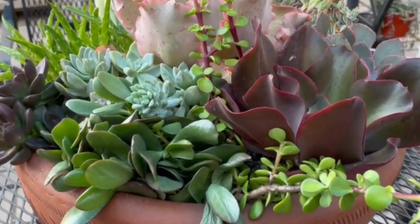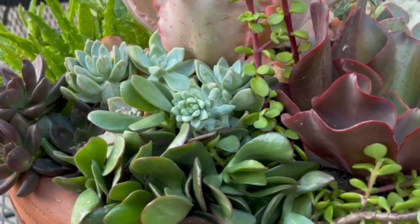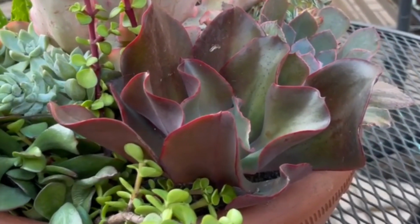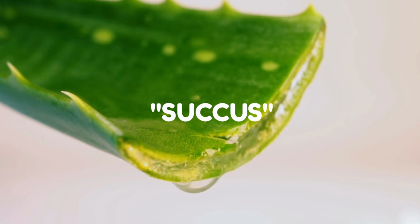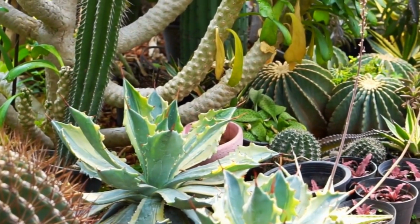What are succulents? Succulents are a group of plants characterized by their ability to store water in their leaves, stems, or roots. The term succulent is derived from the Latin word succus, which means juice or sap, highlighting the plant's capacity to retain water. Succulents come from various plant families and they exhibit a wide range of shapes, sizes, colors, and textures.